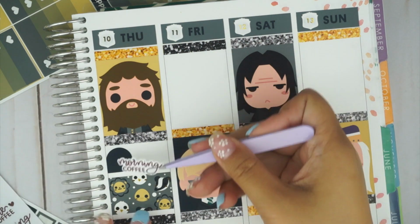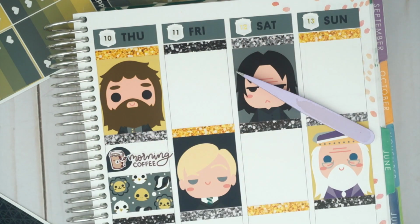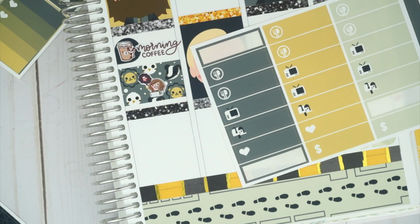Moving on to Thursday, I placed down a black teardrop and then on top I layered a coffee cup icon from Happy Daya. Next to that I used a morning coffee script sticker from my store. And then I used a large section of that pattern washi underneath with all the cute little house animals. So there's like a lion, a serpent, a badger, and I believe an eagle.